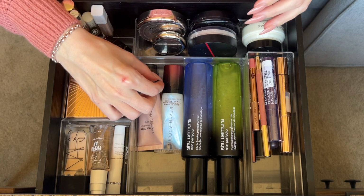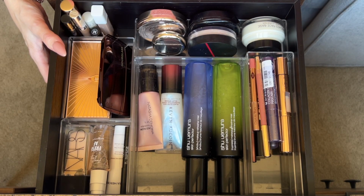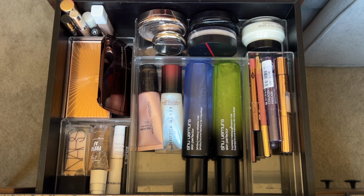Next year, I'm going to get into panning makeup more. And I think, you know, it'll be crazy in here once I do that anyway. So I may as well enjoy the simplicity of it.